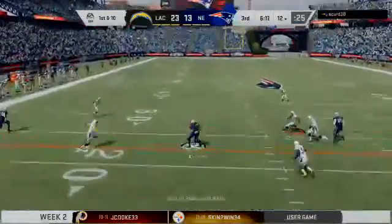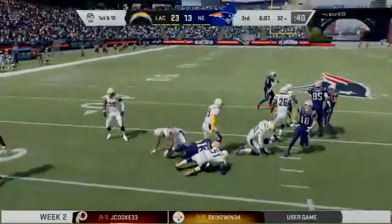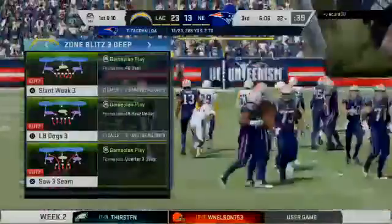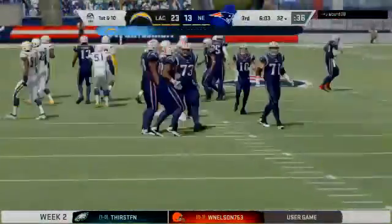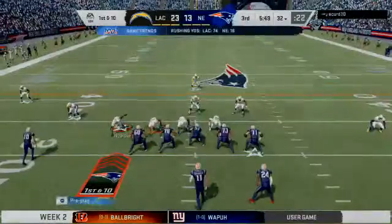Back to throw now on first down. Thomas has got it. Complete. And he's going to get this one across the 30-yard line. 19 yards there on the catch and run. From the 32 now. Here's first and 10.